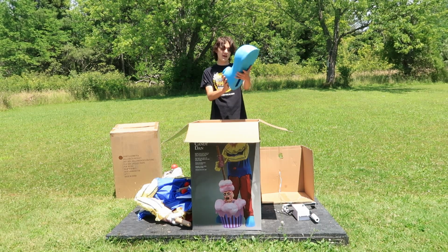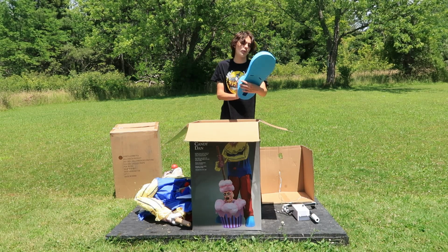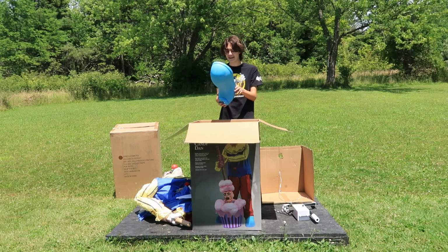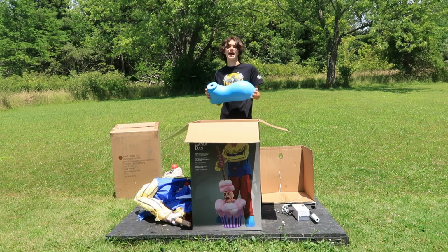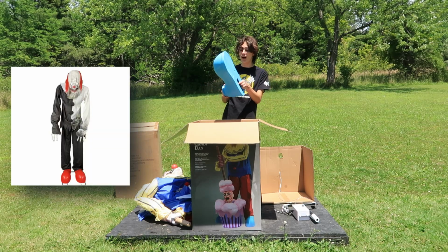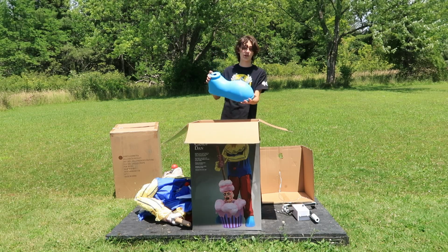Here is one of them. This is the left shoe. As you can see, it is an awesome blue color, almost a baby blue, like a bright blue color. And it's pretty thick, which I'm glad to see. It is not as thin as the Clown on Stilts shoes were from Lowe's last year. They are much thicker. Again, listen to that, very, very thick. So I love the look of these.